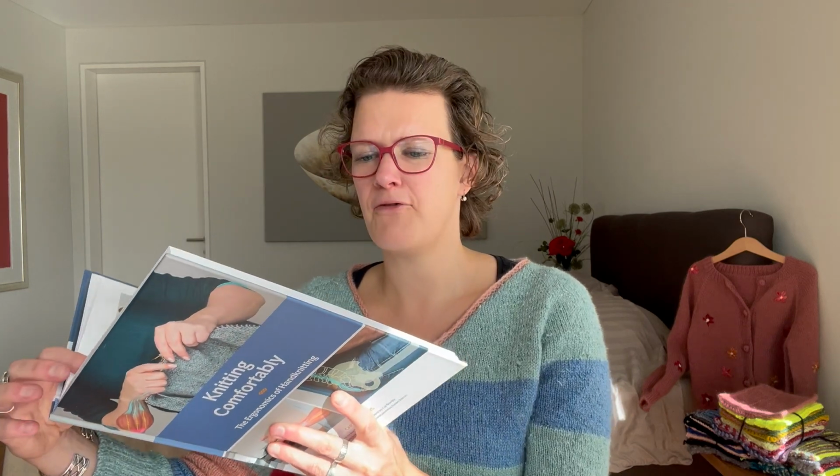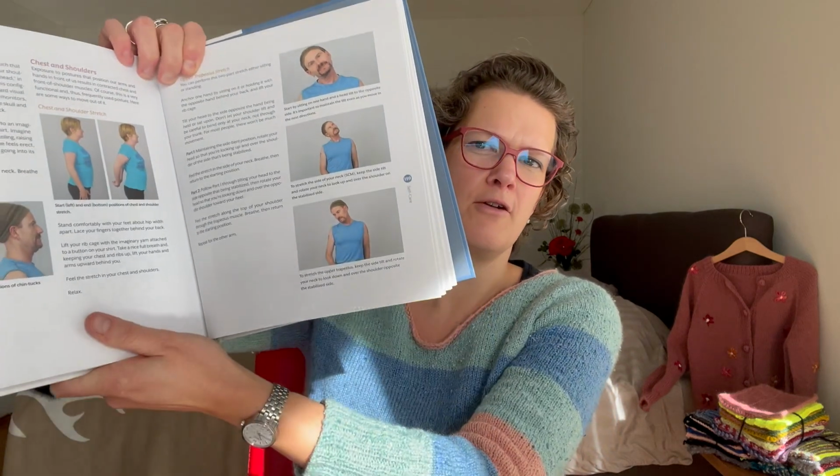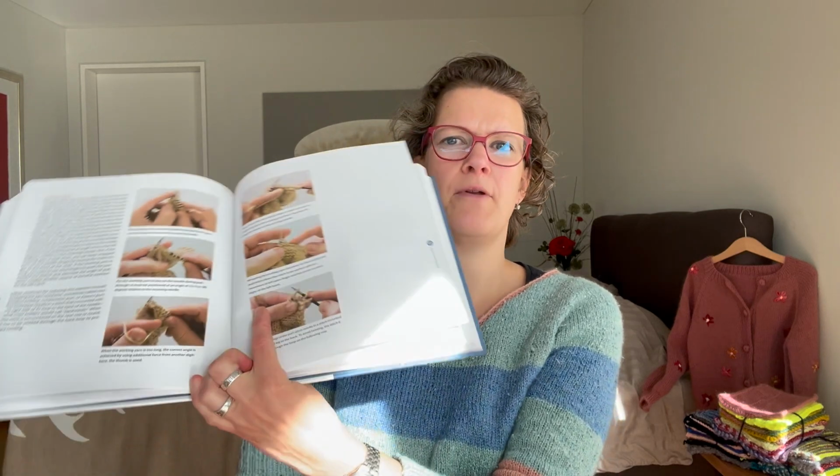So that's good. And it has a lot of images and photos, for example, showing how you can do some stretches, or how you can hold your yarn, what happens when you hold your yarn this way, and what happens when you hold your yarn that way. It's my new Bible, I must say. It shows you how to sit straight, and there's so much to talk about in this book, and of course I'm not going to read it all out to you.